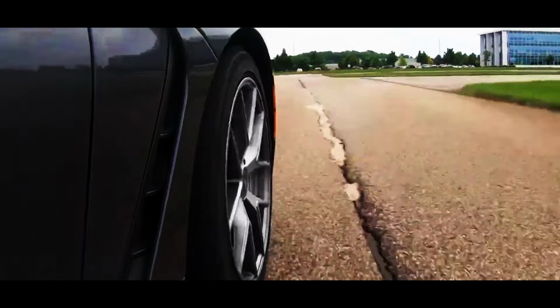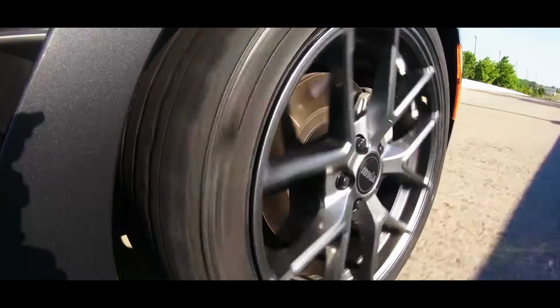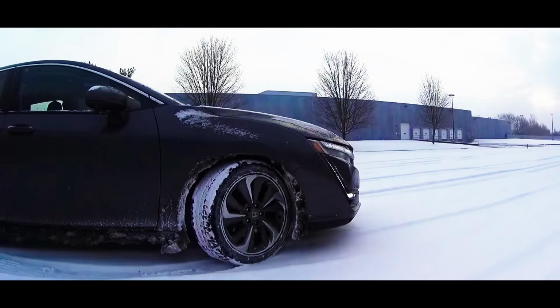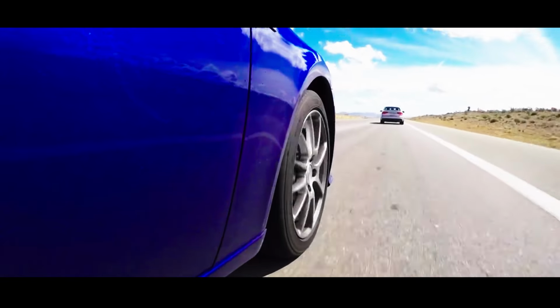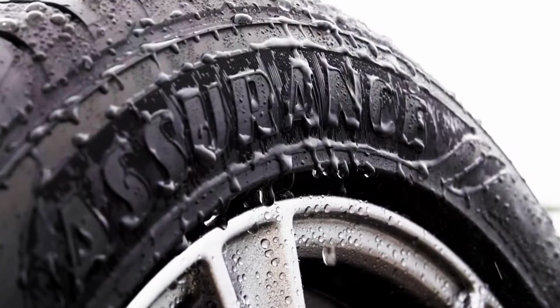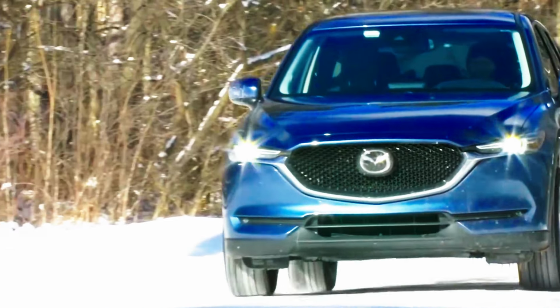So if you're after something that can handle a variety of conditions without compromising comfort or performance, high-profile tires are a solid choice. In summary, high-profile tires are not some relic of the past. They're a modern solution for those who value flexibility, comfort, and off-road readiness, all while offering durability that can save you money in the long run.